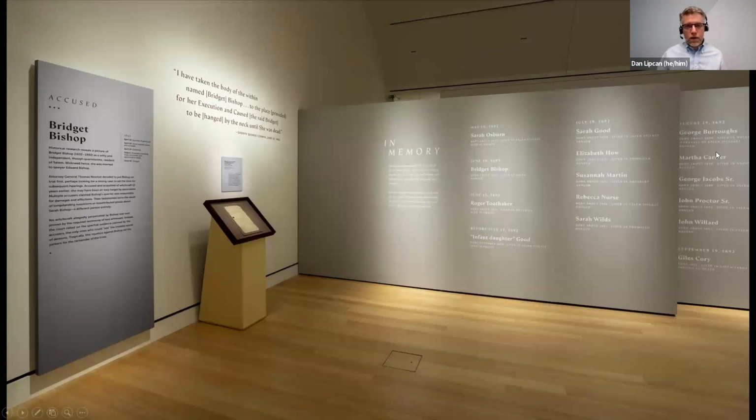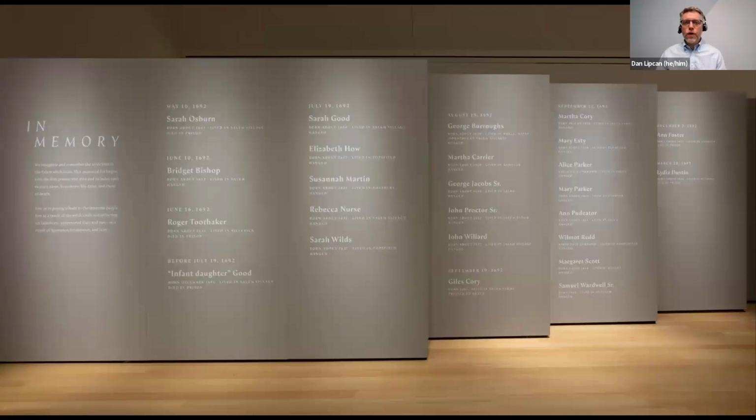We close our take on 1692 with the execution of Bridget Bishop. This warrant for execution that you see here on the left is one of 2 known death warrants. The other one is in the collection of the Boston Public Library. And then we also decided to do kind of a memorial wall that extended from the Bishop warrant for execution to the right. We really wanted to pay tribute to the victims.